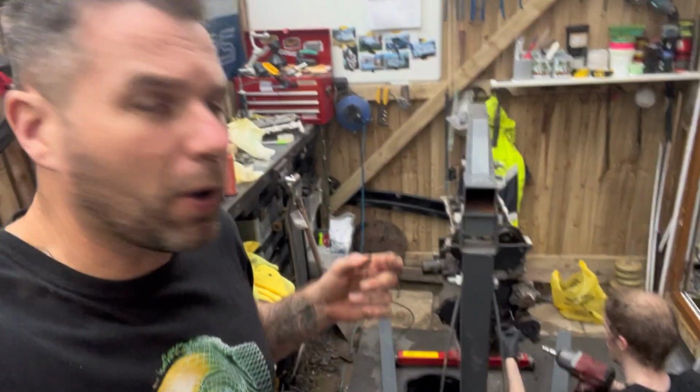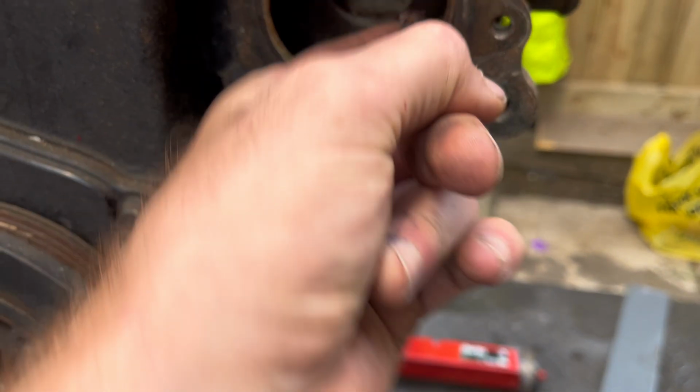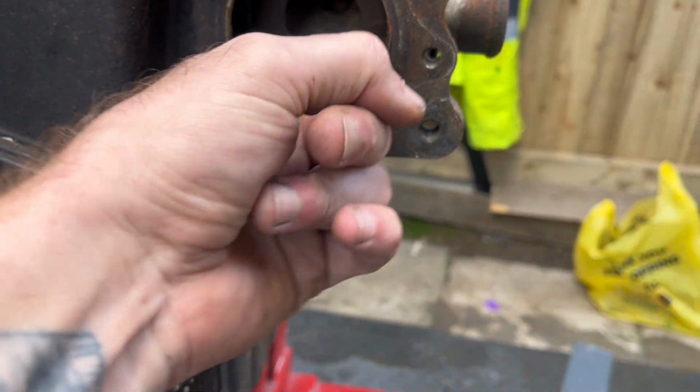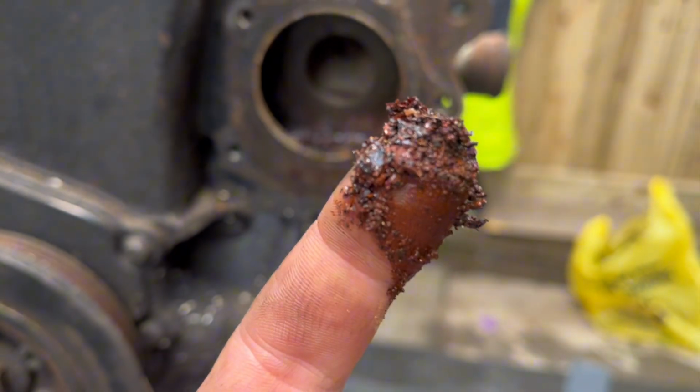One thing we have picked up on with old engines is that I've got lots of rounded nuts. Something else for the scrap pile. Oh my gosh, look at this. Smell it, bud. No, I won't. I'll take your word for it. Oh, it's vinyl.